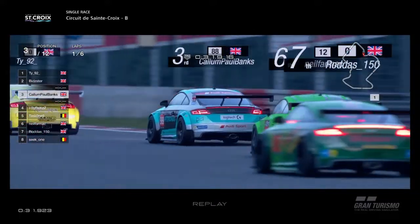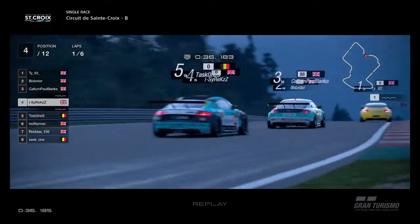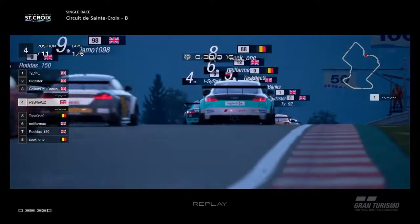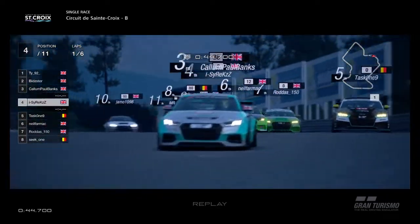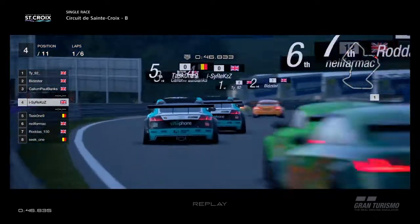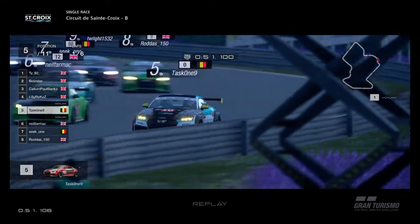Onto the brakes, everyone folds into the corner. Cyrex trying to go up the inside of Callum. Again, can't really tell the Team Black and Team Blue cars apart. You can tell from the front, but you can't really tell from the back or the sides, which is still frustrating. But as you go down the hill, everyone cleanly through. A few cars close together in the background.